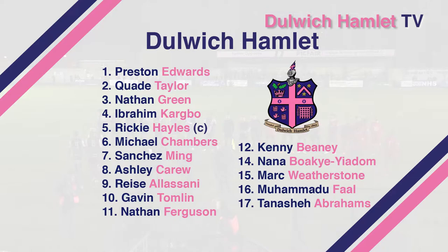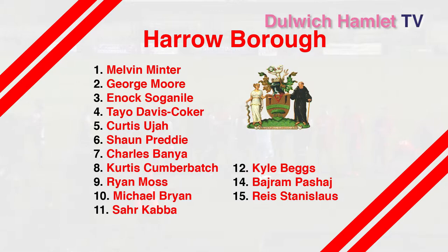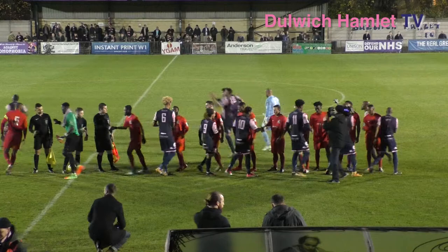Unlike Dulwich, Harrow weren't involved in cup duties on Saturday, but like the Hamlet, they lost to an Essex side, going down 2-0 at Thurrock. That result means it's no win in seven league games on their travels, and Steve Baker responds by making three changes. Ryan Moss starts against his ex-employers. 14 months ago, Harrow ran out 4-1 winners in this fixture. Can they end their barren away run? Or can the Hamlet return to winning ways?